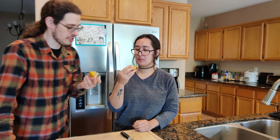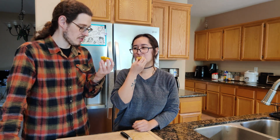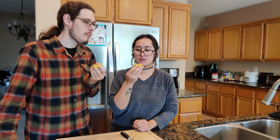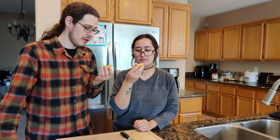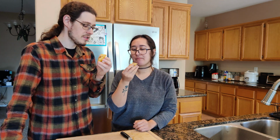So it's not as firm. It's like a little bit more plushy. Yeah. Still just as juicy as the red plum. It's more texture than flavor. Yeah, it's a very light flavor. I think that's kind of what I was expecting. It's good.